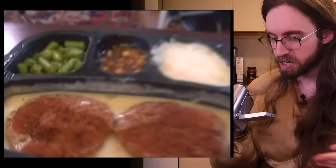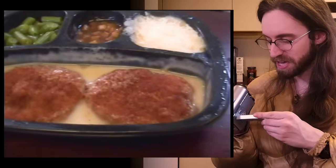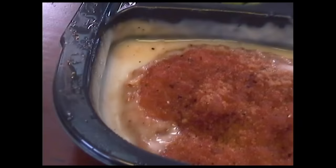Should have made a plan for this. Plop. So here's what we got here. We got a couple chicken patties that are looking okay in some pretty watery looking gravy. I'm honestly not a fan of cooking the fried chicken in the gravy because then you get this soggy border, but you know, the top part here looks all right, so that could be okay.